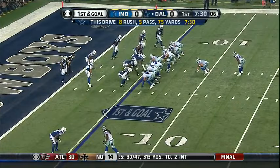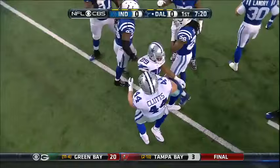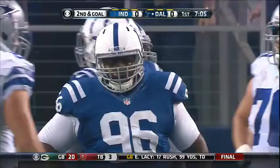Going to hand it off to Murray. And Murray looked like he might have a chance to take it home, but he's pushed back after one. That was a good tackle by Toler. That's a good job. A lot of good things have really happened for the Colts defense. They're making some tackles. You know, they're trying to be aggressive. Of course, the personal or the taunting.